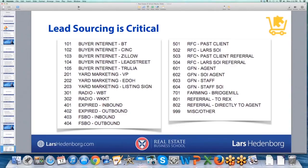600 series is Go for No. So that's our agents or our staff bringing business to the company. So I track that separately. I do one small farm in my neighborhood. And then referrals to the company. We don't get much of those, but we track them. 701, 801, 802 aren't big business for us. And then if there's ever 999s, we kind of code those separately.